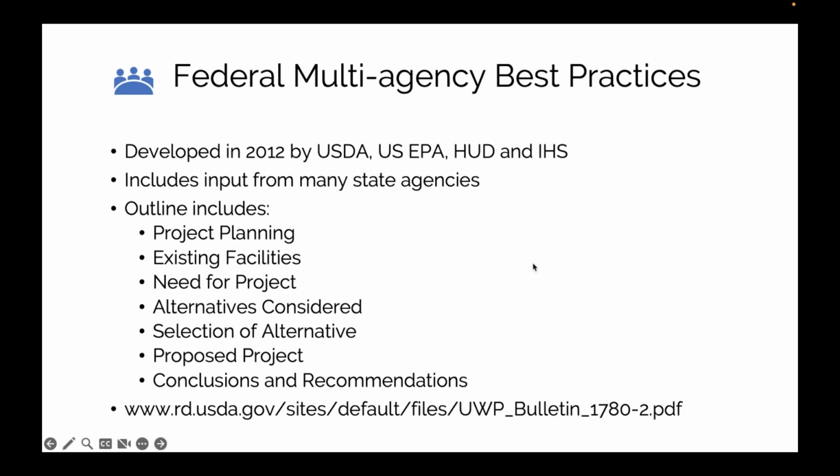So the outline includes things like project planning, describing your existing facilities, and what the need for the project is. And that's not to be underestimated. When you're doing a project, you should be very well versed in why you need to do that project. Everybody in your team should understand the reason for the project. And if you can't articulate it well, then you might want to rethink what you're doing, because it should be very clear cut. We are doing this project because, let's say, the infiltration inflow is so high that it's causing our treatment plant to not function properly, or the pump station has had multiple failures and we've overflowed sewage onto the ground, and that's not healthy. So you want to really be thinking through why you want to do this project.